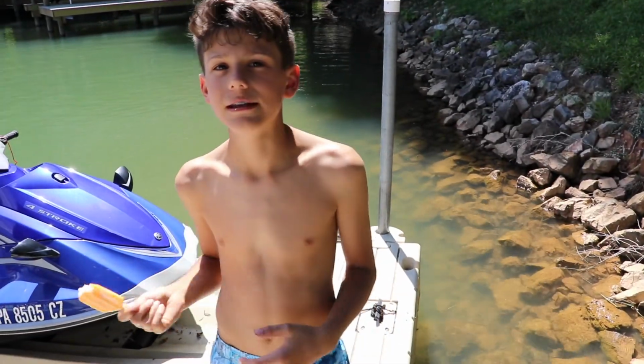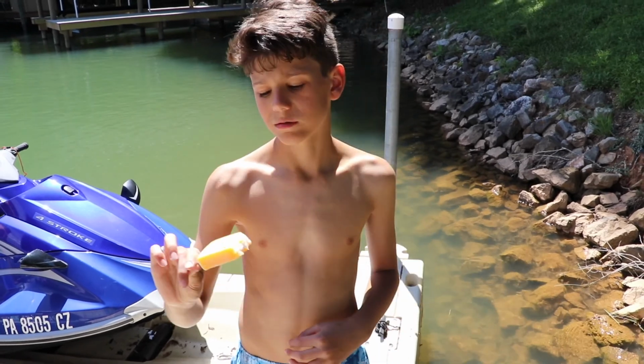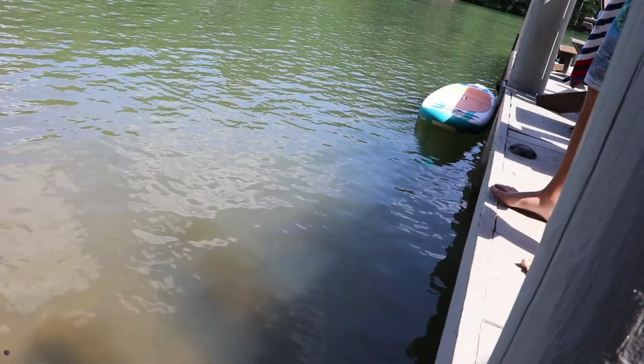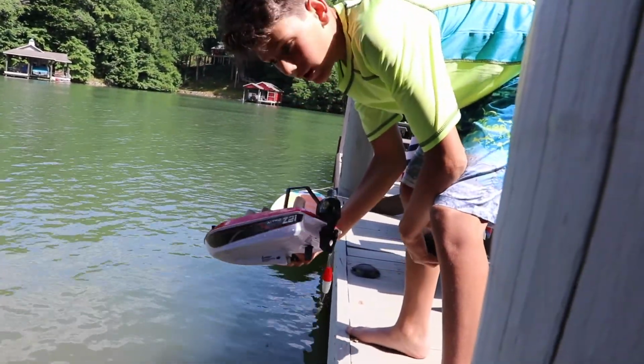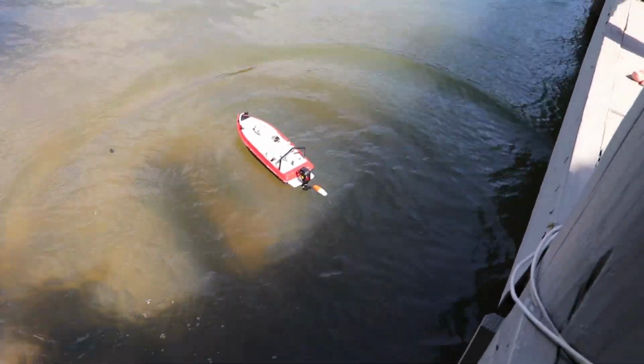Well, as you can see, we just took a quick little time out trying to catch one. Get some nice ice cream from the ice cream boat. Hopefully we can get one this time. We just got two fish off my normal rod. So. Yikes.